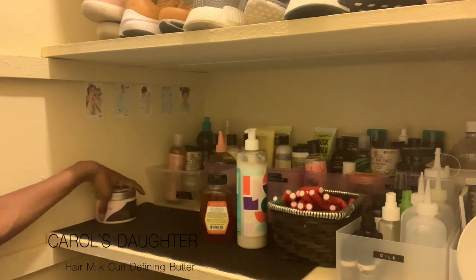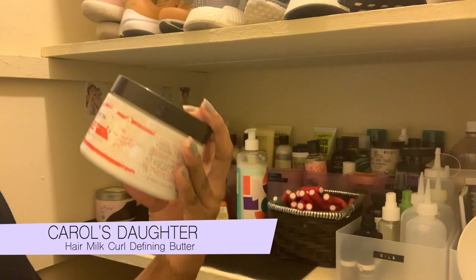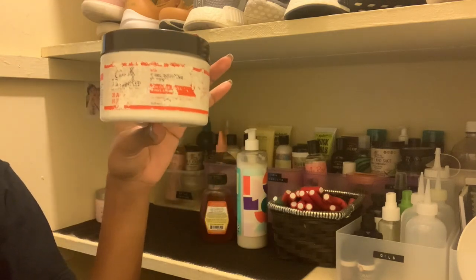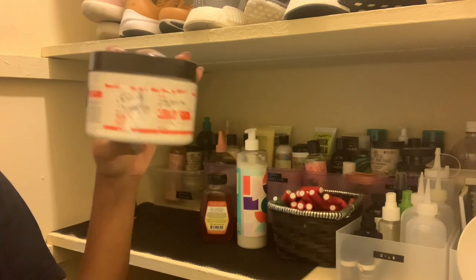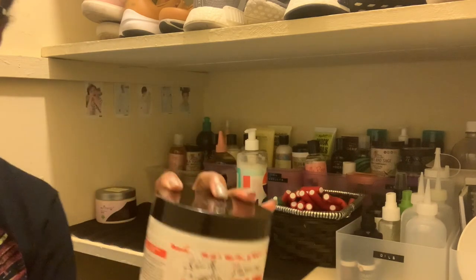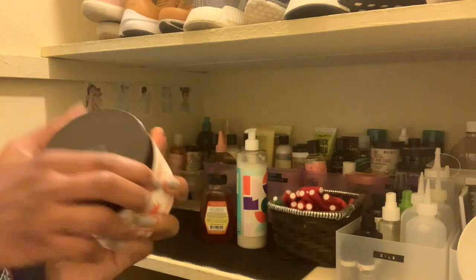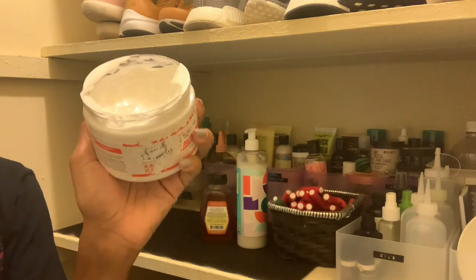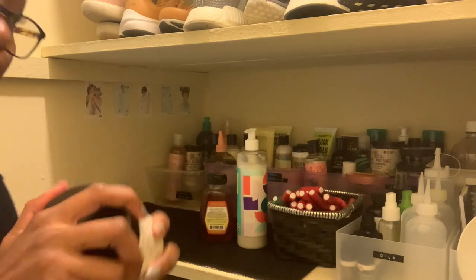And then I have two butters. So this one is my favorite one right now. It's all rubbed off. This is the Carol's Daughter Hair Milk Curl Defining Butter. This is so moisturizing. If you have really, really dry, stubborn hair, I suggest you try this. It doesn't have any coconut oil in it either, so you're not going to get any protein moisture issues from this. It's just straight moisture, and I really love it. It's super thick, and a little goes a long way. I highly suggest you try it.